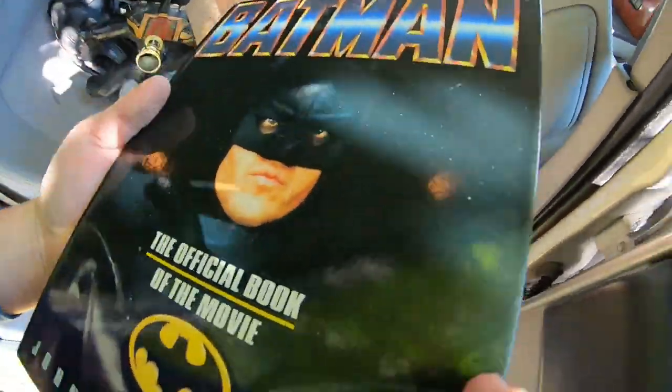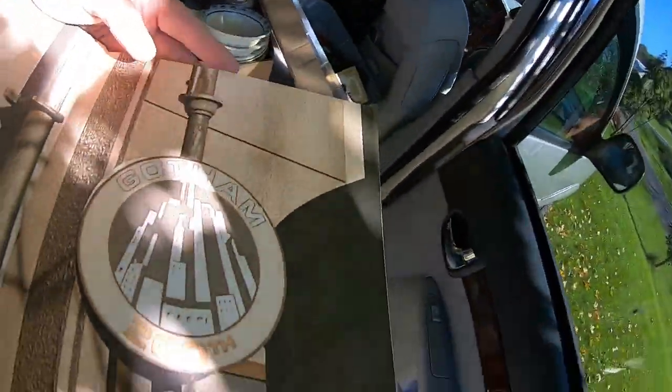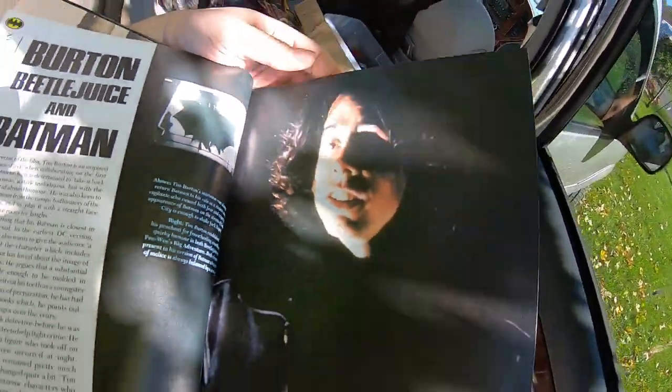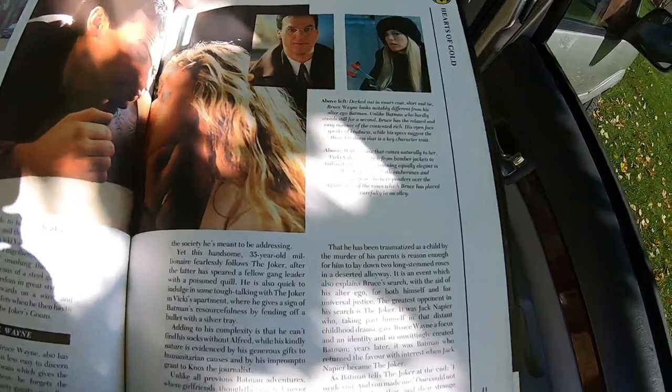Book from the Batman movie. The official book of the movie. From 1989. I thought this was cool. Has some behind the scenes stuff. There's Tim Burton. Sketch art.